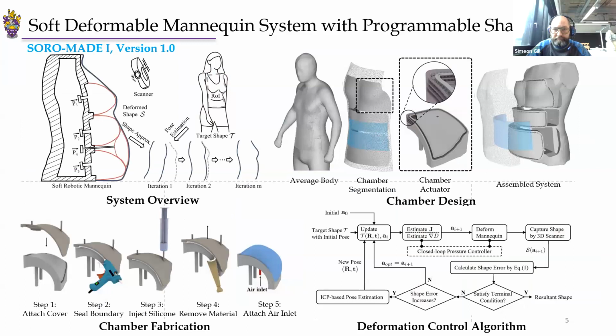The left-hand side shows the system overview. Our soft robotic mannequin contains several inflatable chambers that consist of a soft material that can be deformed by inflated air, and its deformation can be accurately captured by 3D scanner. Then the captured shape and the target shape will be compared, and the calculated shape difference will be sent to deformation control algorithm in the right down corner to adjust the actuation, and iteratively, this shape difference will gradually converge to a low level. And for the chamber design, we start by extracting average body shape from the database, then segment the body into several chambers.